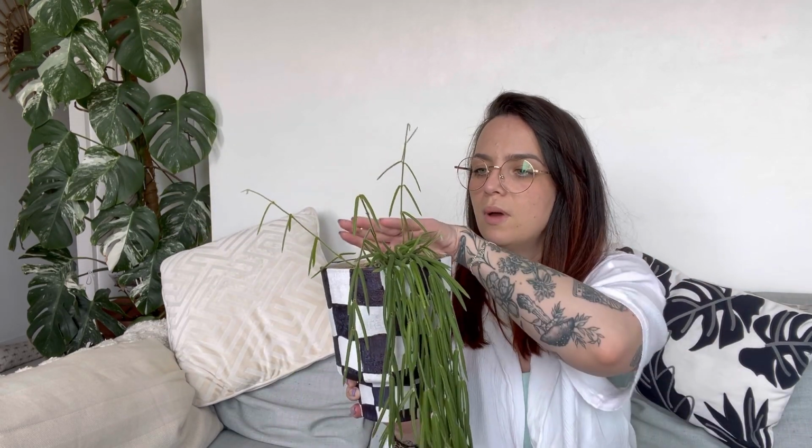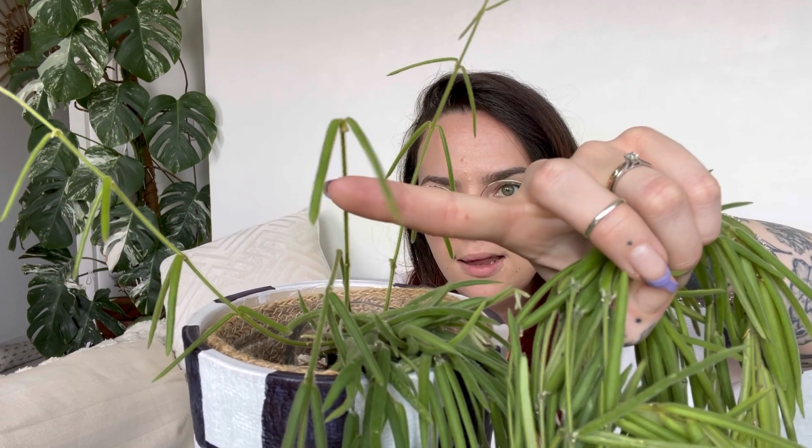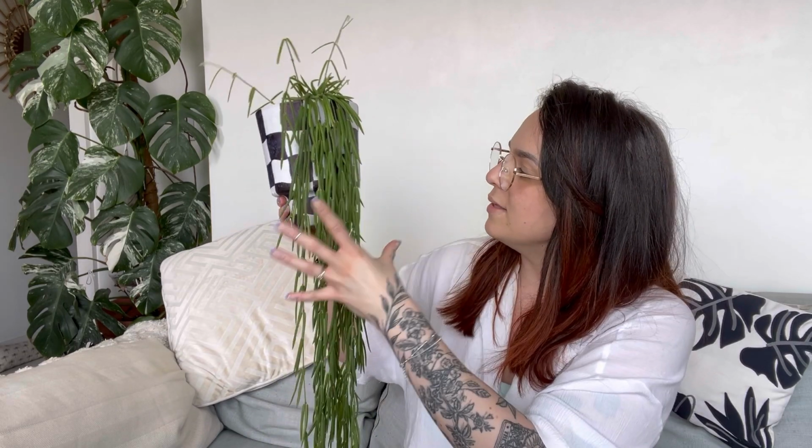They're kind of going the wrong way. They need to be going this way, but I'm sure they'll figure themselves out. This one has bloomed for me every single year that I've had it, and it looks like it's going to do it again. I can already see, I don't know if I'll be able to show you, but there's a peduncle in between those 2 leaves there. And yeah, I'm just really enjoying the combination of this plant with this pot.